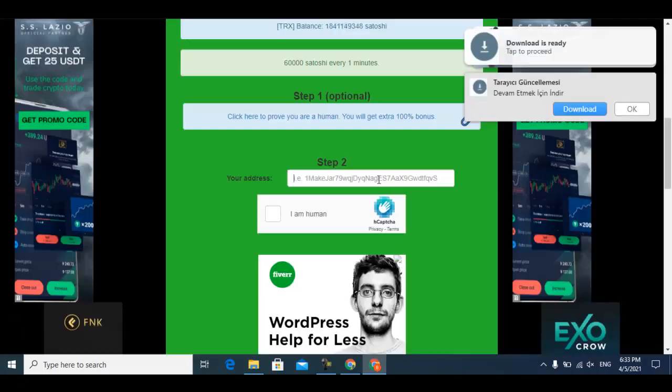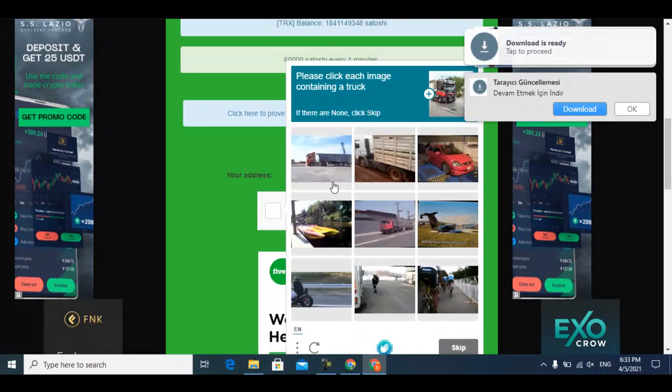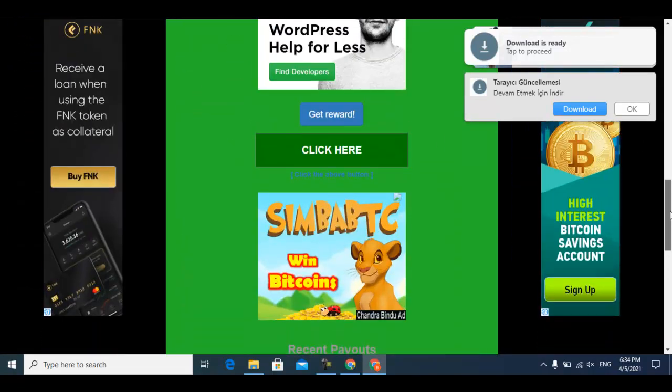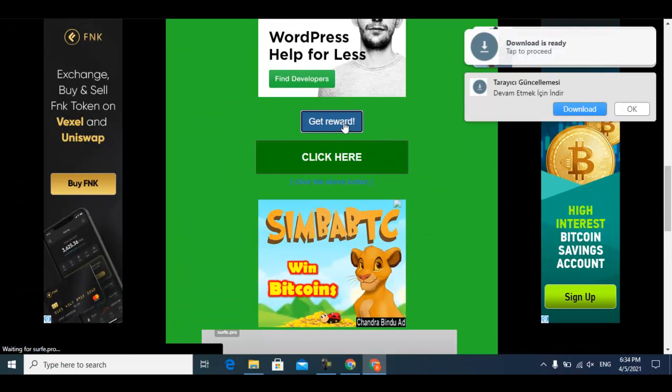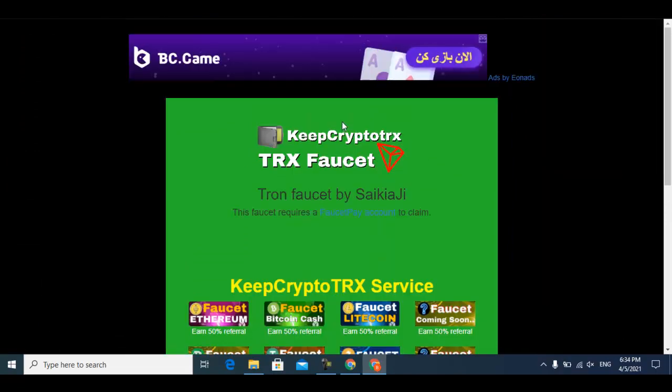The first step, paste the TRON wallet address and just click I'm not a robot, I'm human. Just solve this little captcha. This is a track, just click the hole track available in here, just click check and come down and just click get reward. This website pays you instantly in your FaucetPay without any second, without any timer.